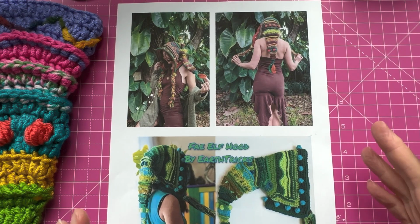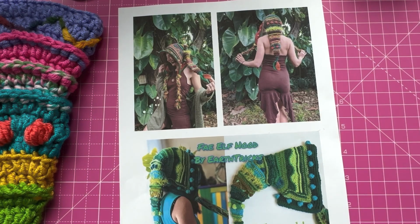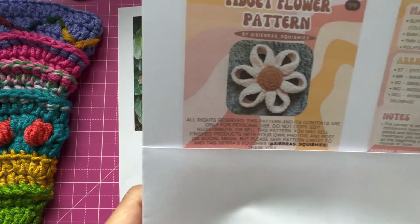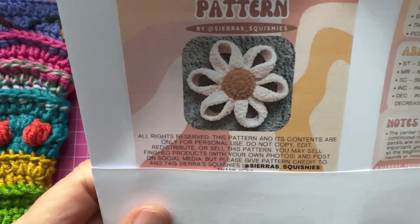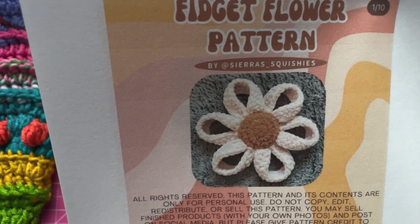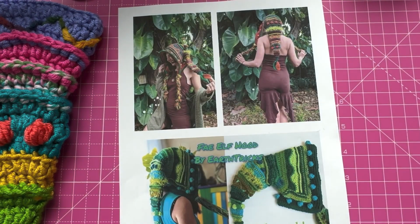So I was trying to figure out what I'm going to do along with Annie when I am watching, and I didn't want something too complicated. And this, I won't show you all of it because it's not fair, but it's like a little fidget flower. And it's from Sierra's Squishies. Let me just show you that one there. So you can buy it as a download, but you can also get it from her Instagram. But it's just not printable. You just have to work along with it. So it's kind of like a swipe along thing and you'll get the next part of it.